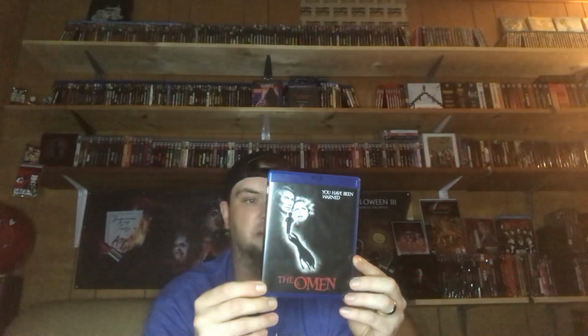This looks absolutely amazing. You'll probably never find a better scan of this film, not unless they release a 4K UHD. This is what perfection looks like, especially when Scream Factory gets a hold of those film elements and gets to do the restoration themselves. Guys, this thing looks great. It's a 4K remaster of the film, and there's a ton of special features on here. This is a single disc release anyway.